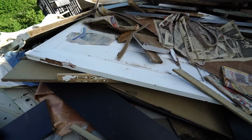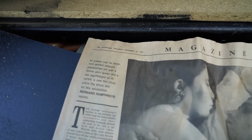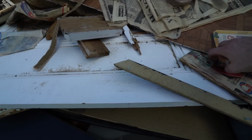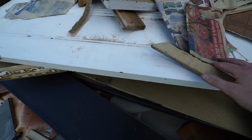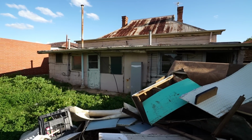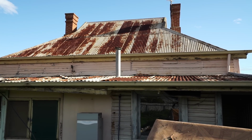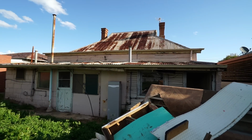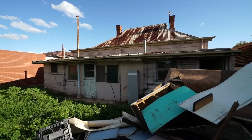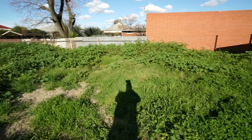Ooh. Now I did see one newspaper, it was from 2003. That's 1991. It's not too old. They all look like 90s papers. Now I did chat with the neighbour across the road, and he says the owner is just building a new home. He's not putting up units or anything. So I guess that's one consolation. Huge yard though, as usual.